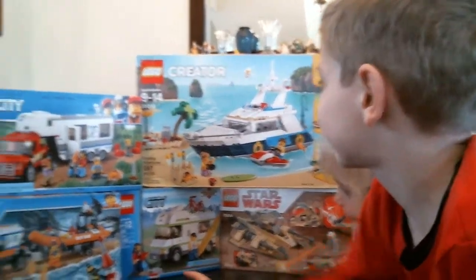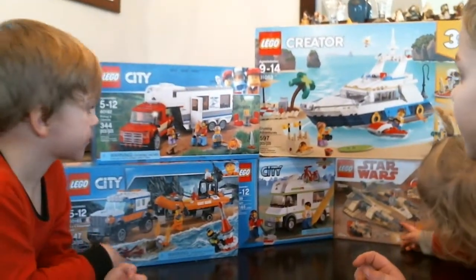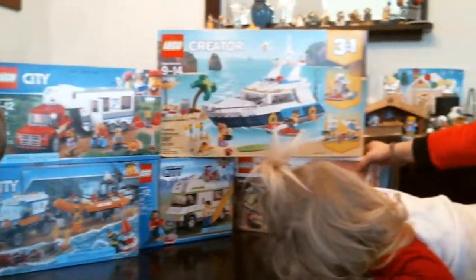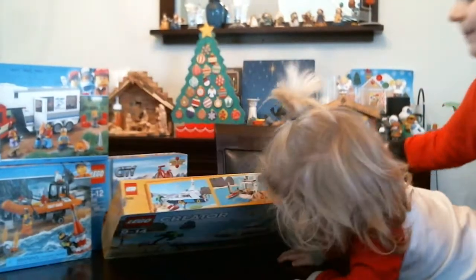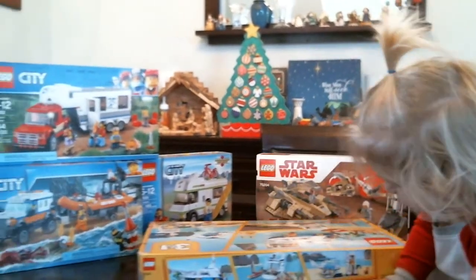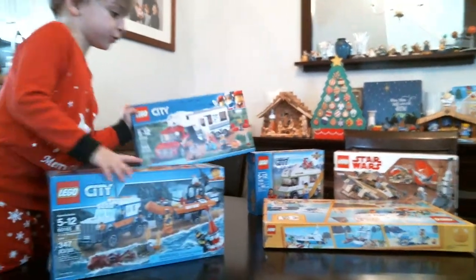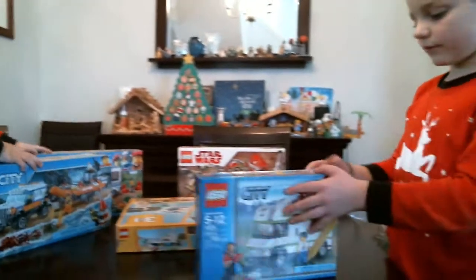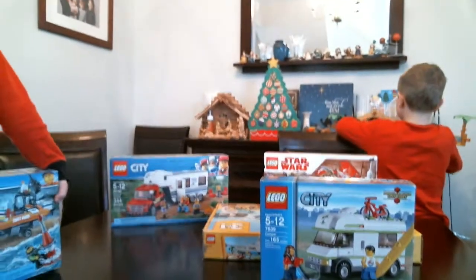And this is set 31083, and it has 597 pieces. Whoa. I'm gonna get her off the table. And then, we're starting with, we're gonna start this box first. And then the second one is this one.